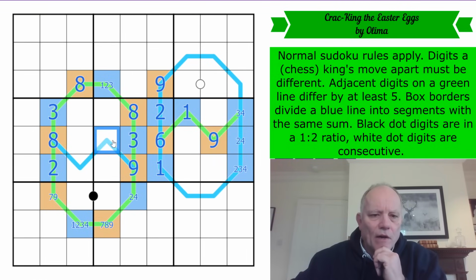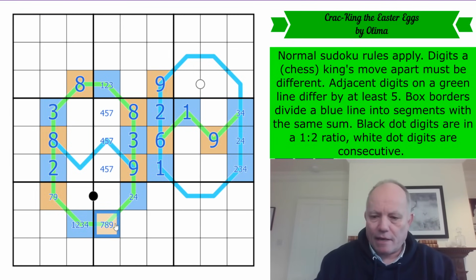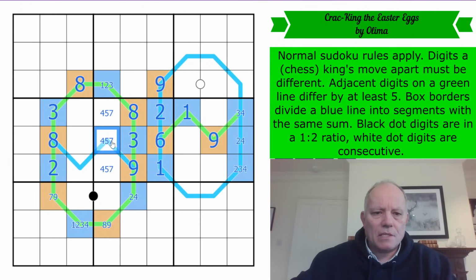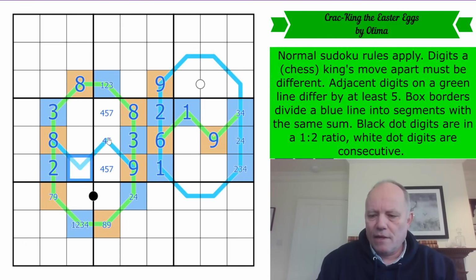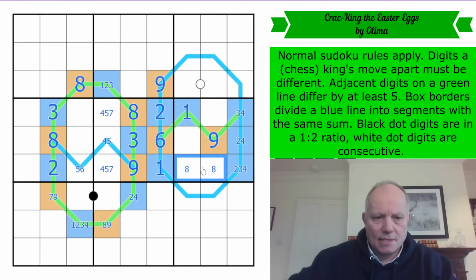This digit is 1 higher than this one. We've got 4, 5 and 7 to place. Actually, that means that can't be 7. This can't be a 7, because we've got 8 plus x equals 9 plus y. So x is 1 more than y. This can't be an 8, so that's not a 7. This is now 5 or 6. And that is 1 less, 4 or 5. I can't see how the King's Move rules on that particularly.